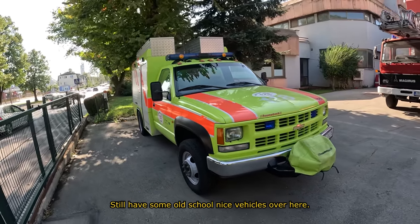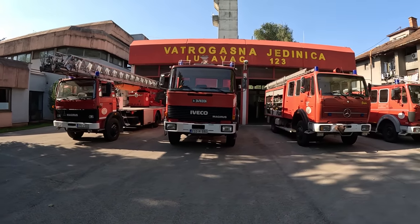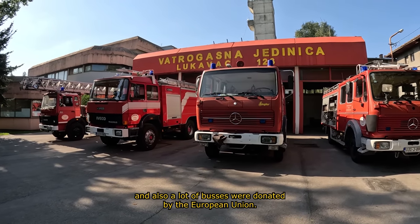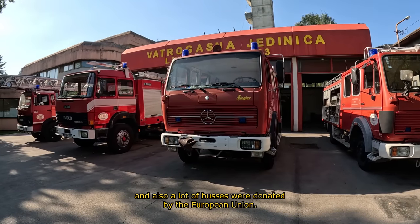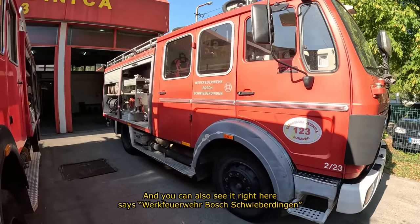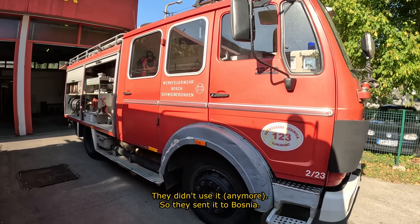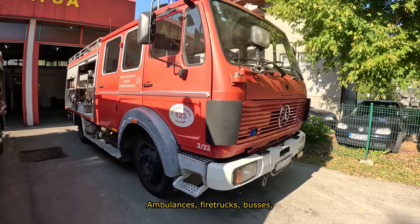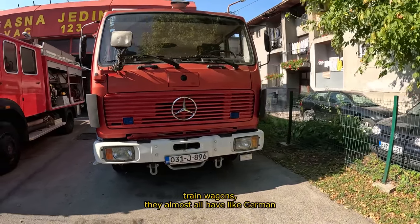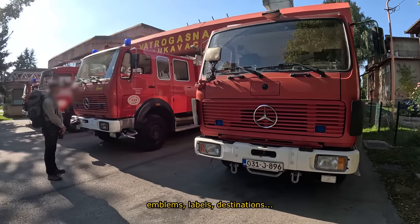Still have some old school nice vehicles over here. Almost all emergency service vehicles and also a lot of buses were donated by the European Union. You can also see it right here. It says Werkfeuerwehr Bosch Schwieberdingen. It came from somewhere in Germany. They didn't use it, so they sent it to Bosnia. Ambulances, fire trucks, buses, train wagons, they almost all have German emblems, labels, destinations.